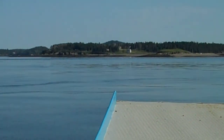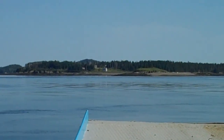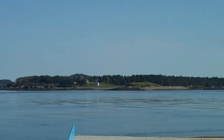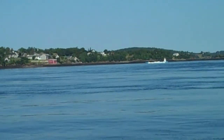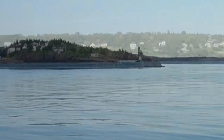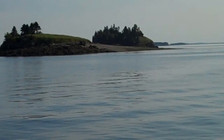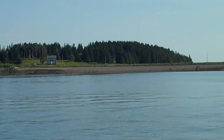Behind Cherry Island, almost looks like part of Deer Island now, is Indian Island. It's quite a long, narrow island, probably half a mile long or better. It's all privately owned. It has several very nice summer cottages on it. Behind that is Deer Island, where the ferry's going. A little better look at Cherry Island. Behind it is Indian Island, a long sandbar, and you can see one of the summer cottages there.